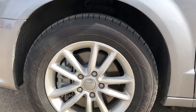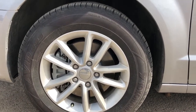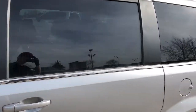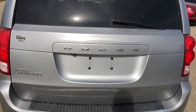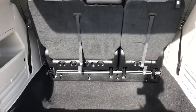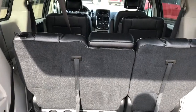Back onto the exterior, we can take a closer look at our alloy rims with Dodge badge center caps. We also have our paint matched mirror caps, rear privacy tint. Around to the back, we have our Grand Caravan badging. You can see inside we have plenty of storage room. We also have the option to fold down the rear seats.